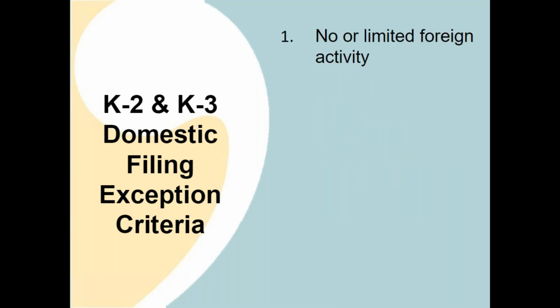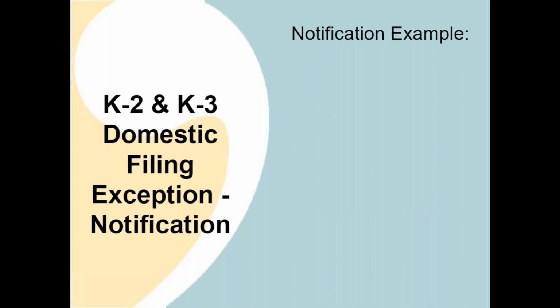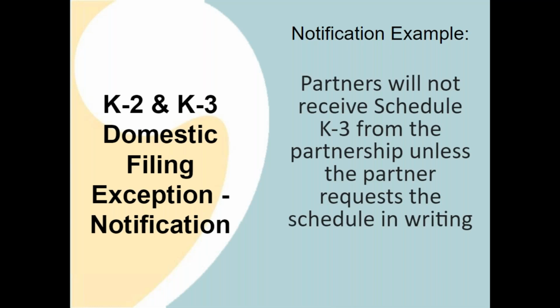Here are the 4 exception criteria again. If you meet all 4 criteria and no partner requests a Schedule K3, your club does not need to file Schedule K2 or K3. If your club anticipates that you will meet the qualifications in items 1 and 2, then it is very important that before actually filing your club partnership return, your club needs to send out a written or email notification to all partners. Here is a simple notification that partnerships can send to all partners if your club wants to meet the notification criteria and have the opportunity to omit Schedules K2 and K3. It needs to say, partners will not receive Schedule K3 from the partnership unless the partners request the schedule in writing.